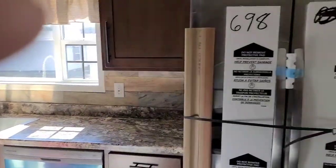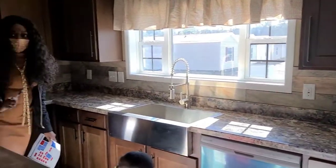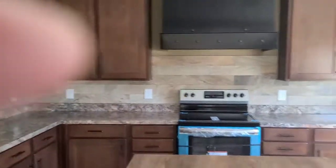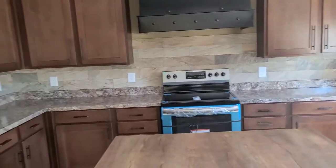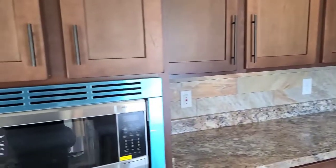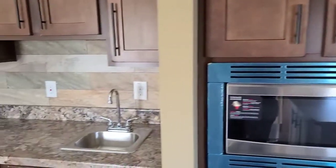1, 2, 3, 4, 5, 6, 7, 8, 9, 10, 11 outlets. So you can't fail to find a plug, for sure, for all the electronics and home appliances that you have. There go two more over here.